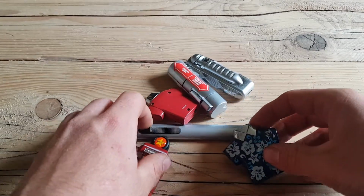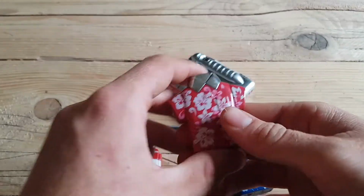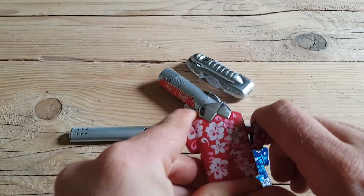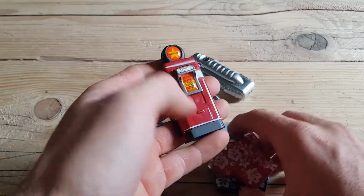A lot of them don't work. I'll try and get them working, and I'll probably do another video on them. I think some of them work. I like the t-shirt ones, I think they're quite cute, and that one works. So yeah, quite a funky little bunch of lighters.